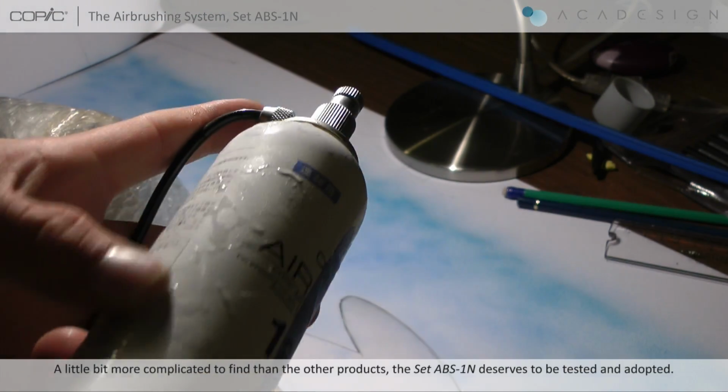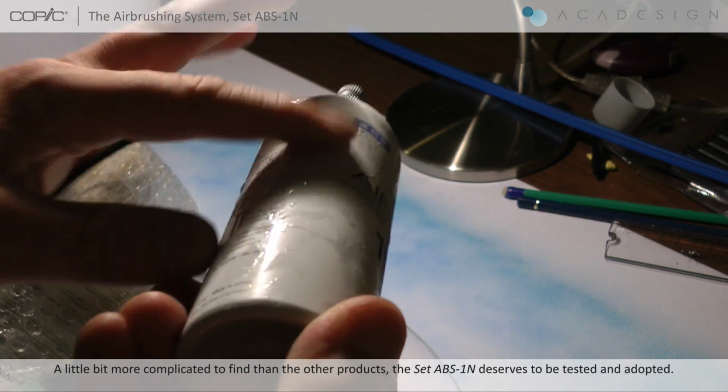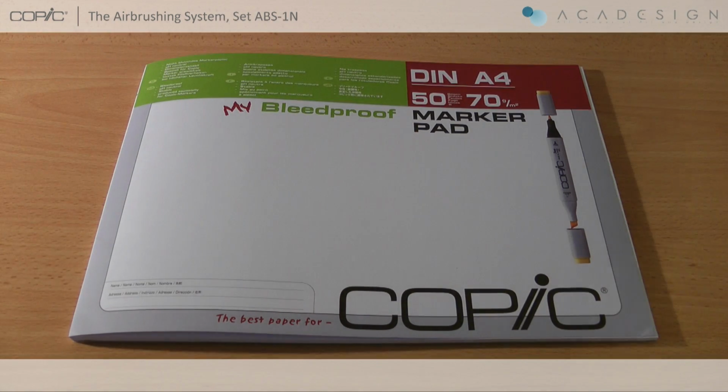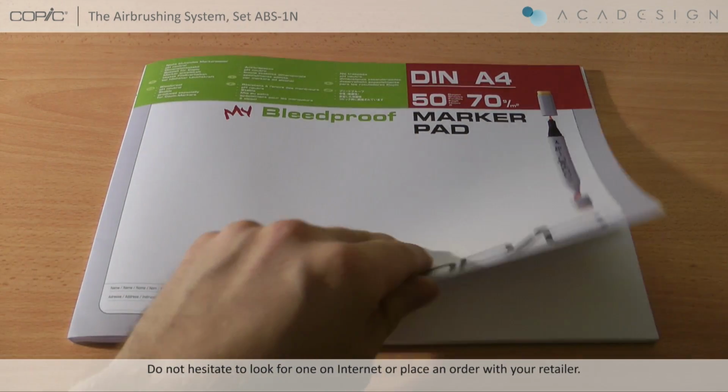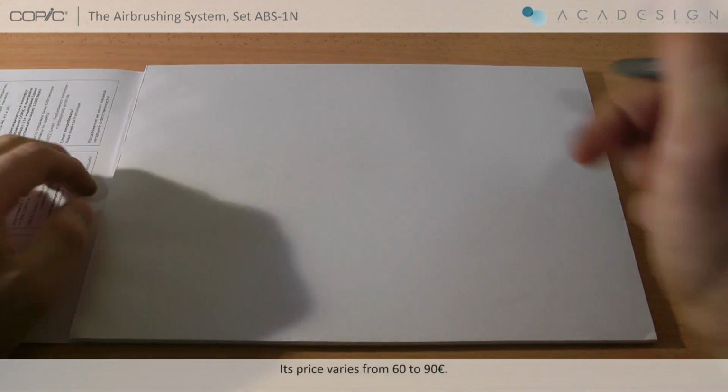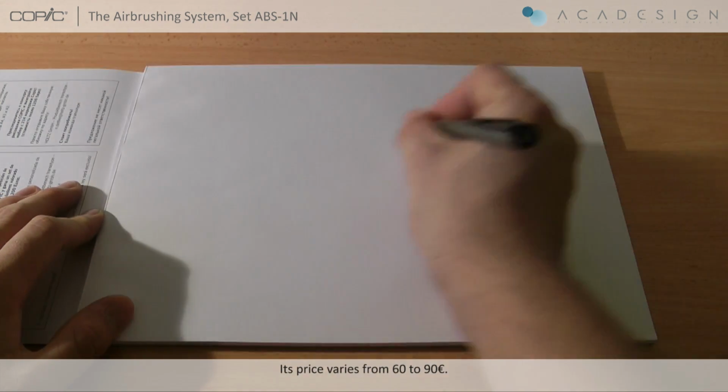A little bit more complicated to find than the other products, this set ABS-1N deserves to be tested and adopted. Do not hesitate to look for one on the internet or place an order with your retailer. Its price varies from 60 to 90 euros.